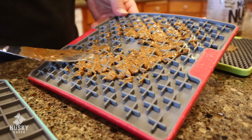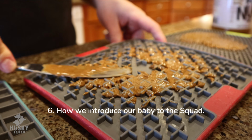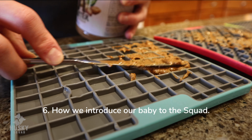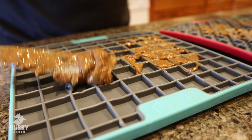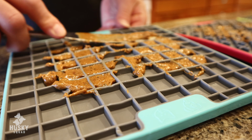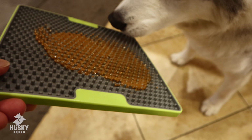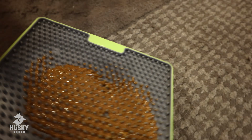Alright, so let's move on from this subject and move on to how we'll introduce our baby to the squad. And yes, this is not the norm that people usually think about. Many people, and I've seen lots of videos on social media, just bring the newborn to the dog and allow the dog to smell, even lick the baby. If the dog starts being all over the baby, yes, even on top, people assume that the dog falls in love with the baby and think that it's cute.